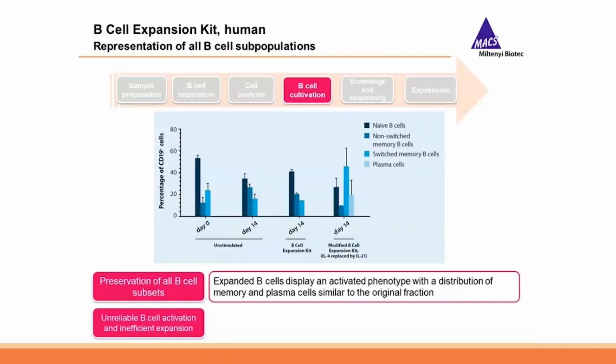So when you use the B cell expansion kit, your B cells have a similar distribution of naive B cells, non-switched B cells, switched B cells, and plasma cells compared to the original fraction when you culture them. Here you see the examples after 14 days of culture, and you see a reduction of the naive subsets for the unstimulated cells and also for the stimulated cells, and the same distribution of memory cells as the original fraction. And this is due to the fact that naive B cells don't have such a long survival in vitro as memory B cells. And that's just normal.